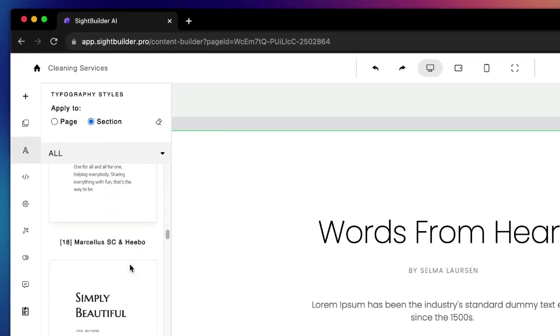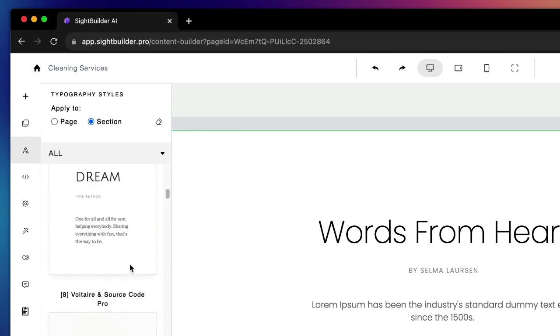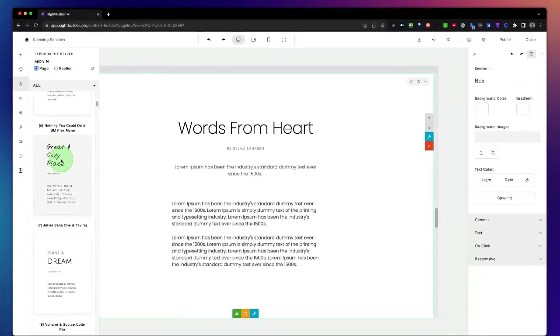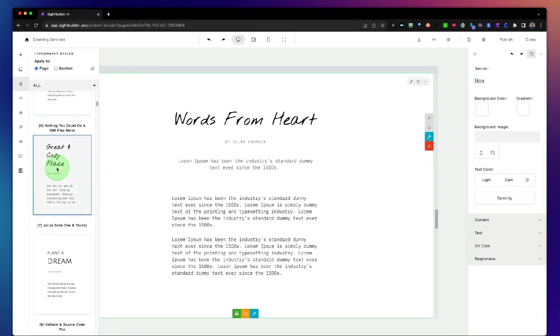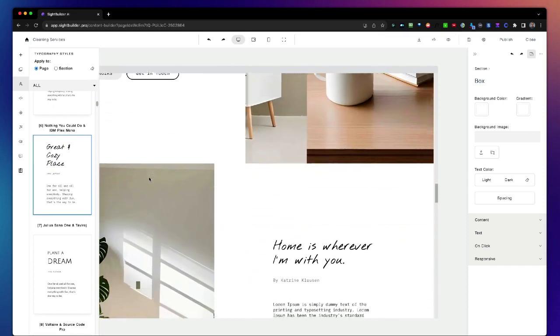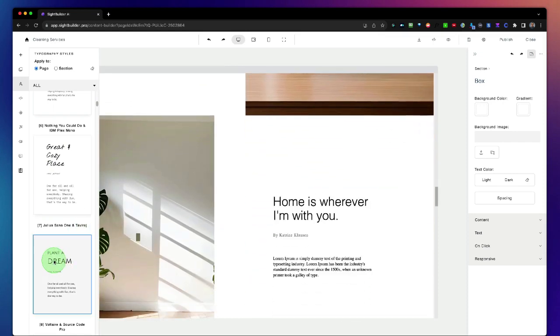Look at this, we got all these different examples here that you can choose from, all different styles. So let's say you want to change the style of your whole page. You can change it per section or per page. Let's say we want to change the page and we want to have this style. You simply click on it and look at this. Your page, everything has been changed to a different style. Not happy with it, simply choose another style.